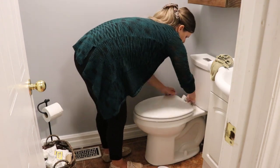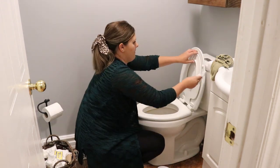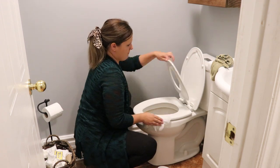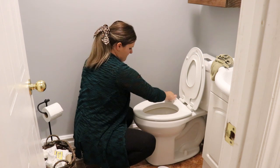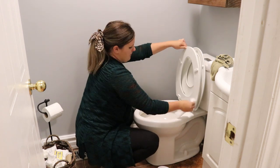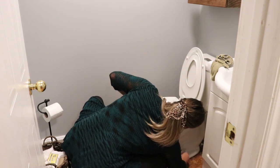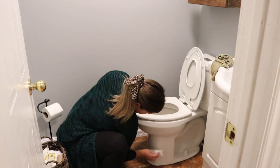I like to finish off my bathroom space by cleaning out the toilet. And as you guys can see, I have a double toilet seat, which is absolutely amazing. I'm going to link this one down below as well. It's from Amazon. It was actually fairly inexpensive. And I feel like this is a super nice way to potty train your little ones, because you don't have to get a gross, grimy toilet seat.